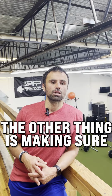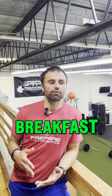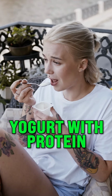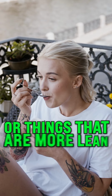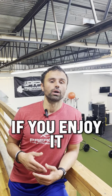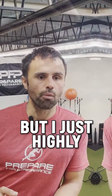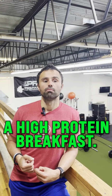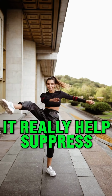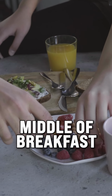The other thing is making sure that every single meal, you're getting protein in every single meal. So if you're eating breakfast, my recommendation is getting 4 or 5 eggs, or yogurt with protein, or things that are more lean. So if you enjoy eating meats in the morning, have some type of meat. Some people do, some people don't. But I just highly recommend that you have a high protein breakfast. It will really get you going for the day. It will really help suppress your appetite to wanting to snack in the middle of breakfast and lunch.